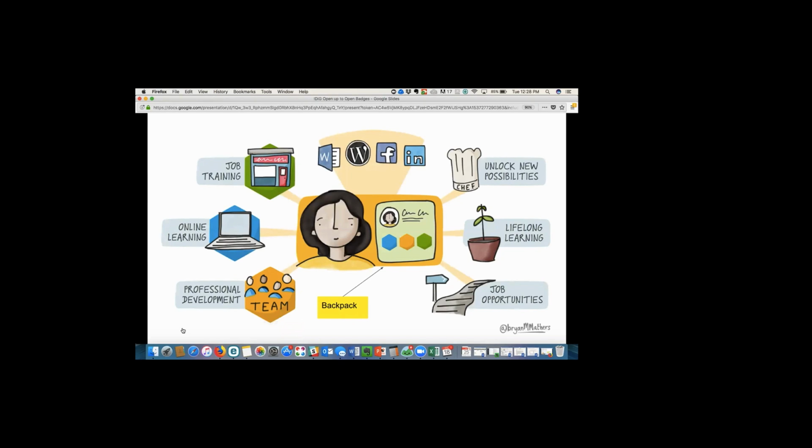So think from a professional perspective, like our perspective. Maybe you're part of a team and you want to get something associated with teamwork. Maybe you've taken a MOOC or a bunch of lynda.com tutorials. Maybe you've had some on-the-job training that you want to elevate yourself. Those can lead to new possibilities, new plans for your lifelong learning, and perhaps job opportunities.